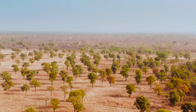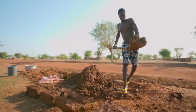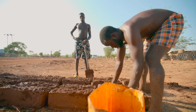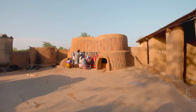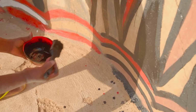The northern savanna's extraordinary heat makes it hard to live here, but it is good for one thing: baking bricks. Gurunzi houses are built from mud bricks, moulded out of river sediment and then dried in the sun. Once complete, a house is transformed into a work of art. The women of the village cover it in abstract geometric designs.